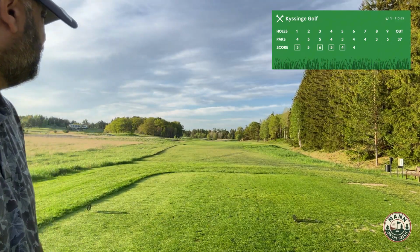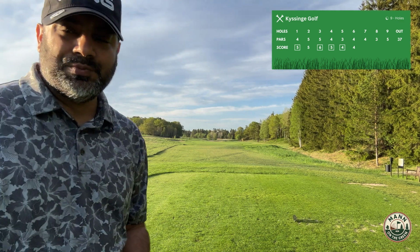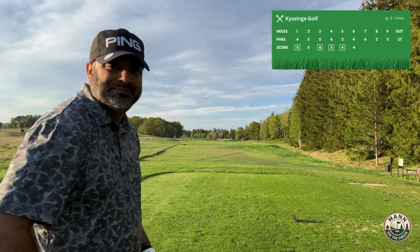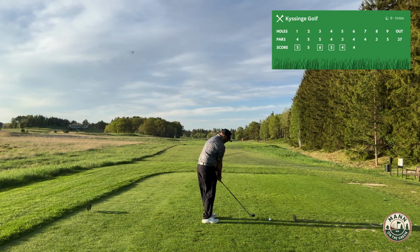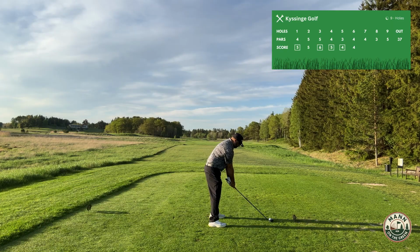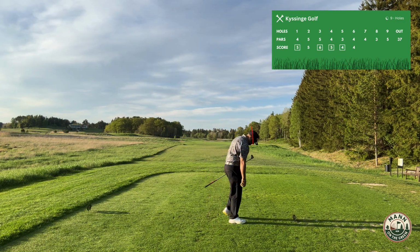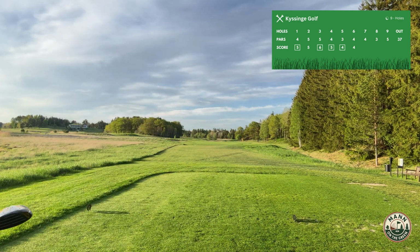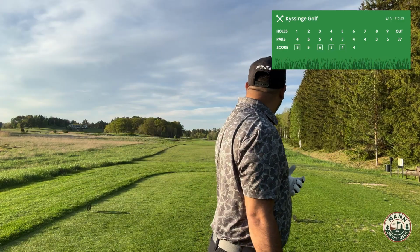So for this one, I am going to go with my 3-wood, hoping to get closer to the center. Yep, let's get rocking. Get this one closer to the ground, center of the fairway, closer to the 150-meter marker.